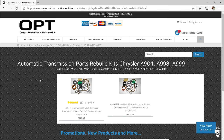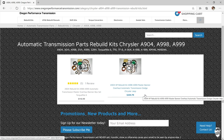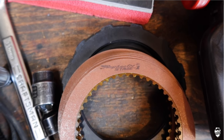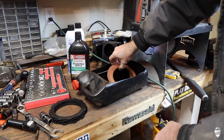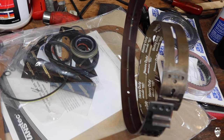So for my rebuild kit and my upgraded parts that I'm putting in it, I went with Oregon Performance Transmission. There's two options for the rebuild kit. There's the Master Overhaul Kit, starts at $116, and the Master Banner Overhaul Kit for $205. So I went with the more expensive one, and I'll tell you why. It has the Raybestos HP friction clutch discs. Those are stage one clutches. Has the new Alto black Kolene steel plates. Has Kevlar intermediate kickdown bands.